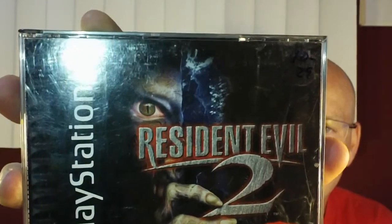And next up is a classic and a favorite of Ryan right now, and that is Resident Evil 2. And again, this one was $10, so I picked it up for $5. Marked on the 29th again. I passed this one up. It has the manual inside.